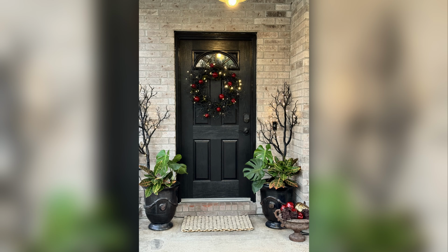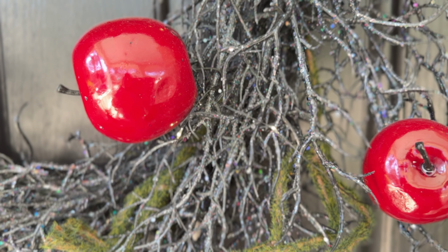Hi everyone, it's that time of the year when we start our spooky season. I'm welcoming you to watch how I created and developed the idea for my front porch, leaning heavily on the poisoned apple, wicked witch from Snow White, the evil queen in her witchy form. And fun fact, witches wear black because it is a color of protection for them. Who knew?